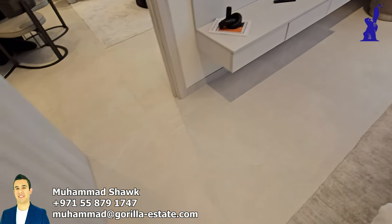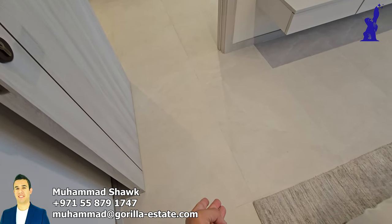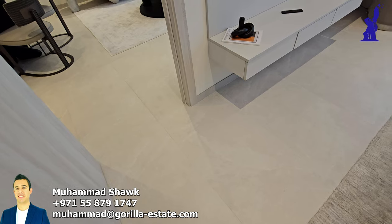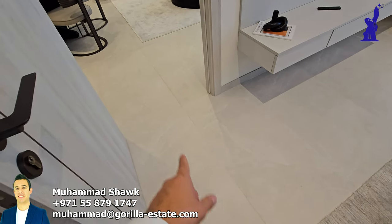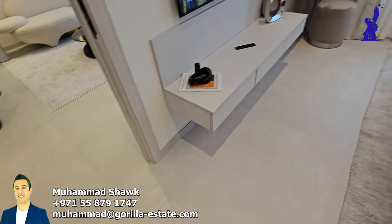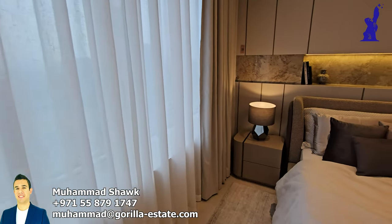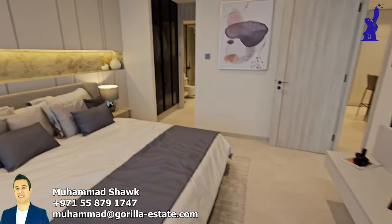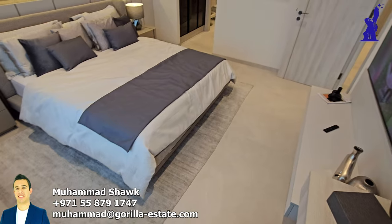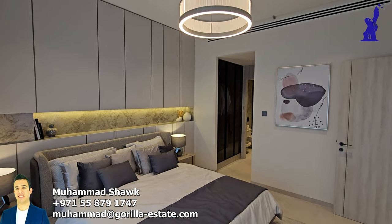The tiles that they have used are big slabs. As you can see, this is the edge until there. I think in terms of length it is more than 1 meter, and in terms of width around 50 centimeters. It's really nice, really, really high quality. I can tell you that this developer didn't save any effort. I'm trying to stand in the corner and show you. It barely fits in one camera without tilting it, as you can see.